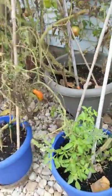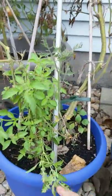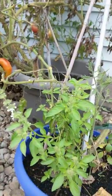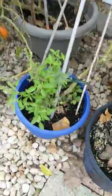Except maybe this lime basil. I'll pull the tomato plant out of this and bring this one pot inside. Lime is my favorite variety of basil, so if I can keep it growing a little longer into the winter, that would be great. I use it as a substitute for cilantro in salsas. Look at that. Okay, it's time for these guys to go.